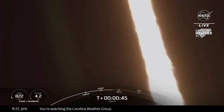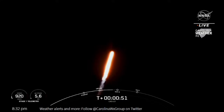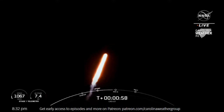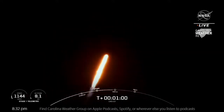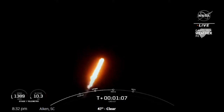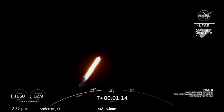Falcon 9 has successfully lifted off from historic Launch Complex 39A in Florida. We're now coming up on our max Q in about 20 seconds or so, which is the point of maximum aerodynamic pressure the vehicle will go through during its flight. Sonic. Max Q. And there's that call out for Max Q.